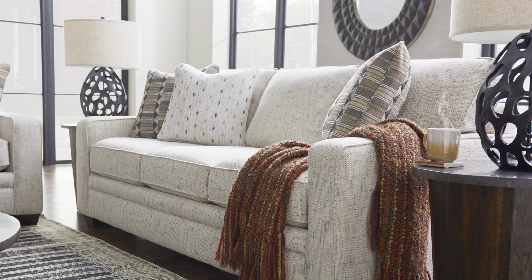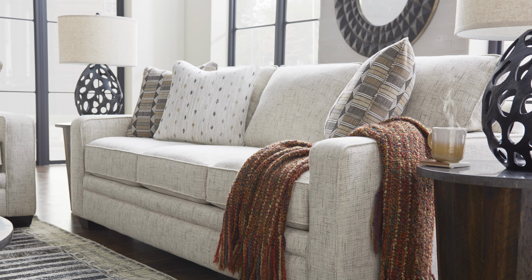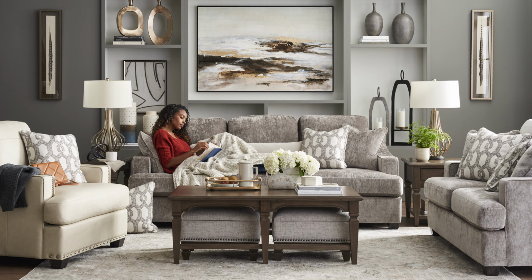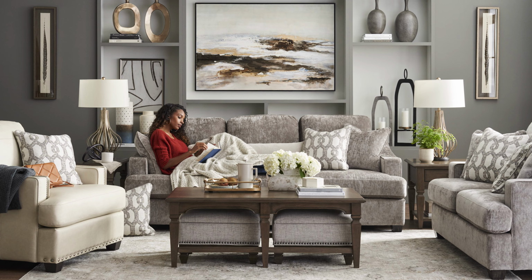Lastly, be sure to include solid elements to give the eye a place to rest. Whether it's a solid colored sofa, throw pillows, or neutral accessories, these pieces help balance out the patterns. This keeps the room from feeling too busy and makes the overall design feel more grounded and comfortable.